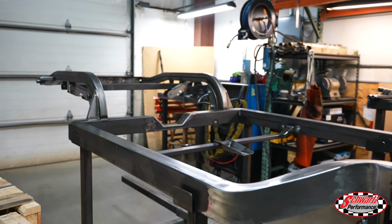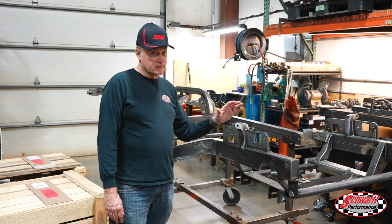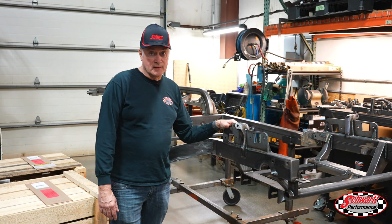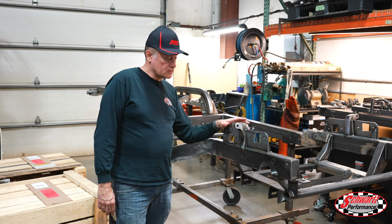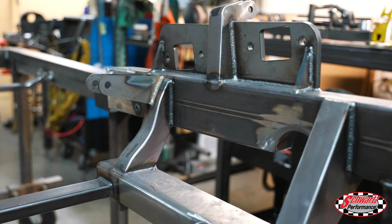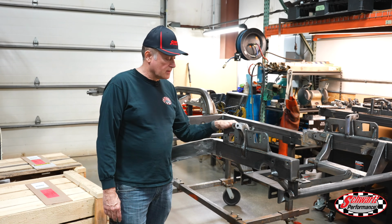This is a C2 chassis for a 63 to 67 Corvette. We built a number of cars with our chassis that have been on magazines and online forums and such. So if you want to see what a car looks like with our Schwartz chassis, Google search Schwartz Corvette and you'll see cars with these chassis under them.